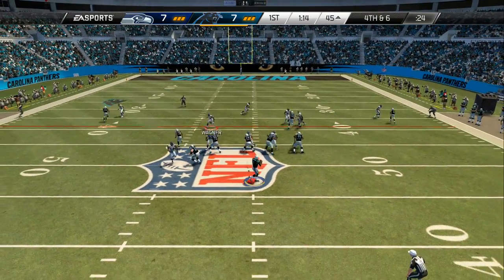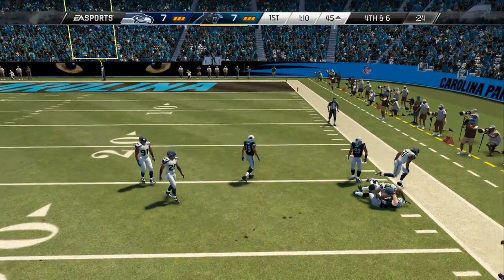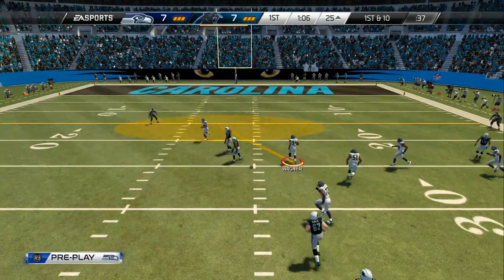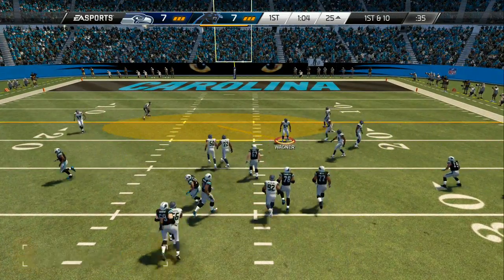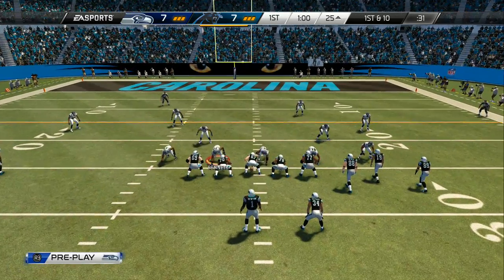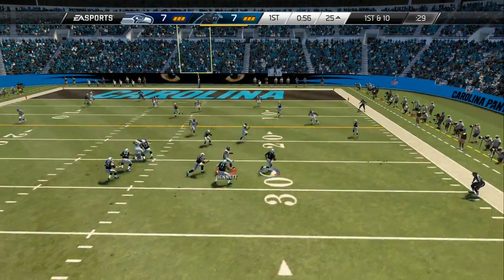Newton in shotgun formation. Challenging the defenders to the right side. He's brought down. I guess that's how we're going to be today, isn't it? We're just going to go for it on fourth down. That time they go for it and they get it. Good job. They've got a first down now after that catch on the run.